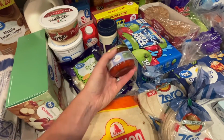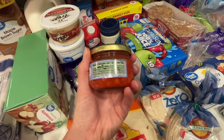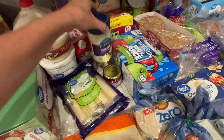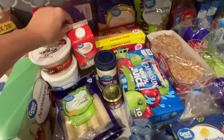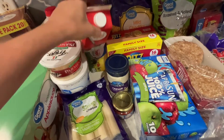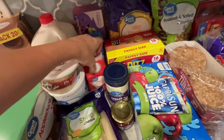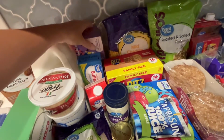So this is diced pimento. It's for the chicken lasagna. My favorite Caesar dressing. Some heavy whipping cream. It's going to be for the Swedish meatballs. Slide that back in there. Butter. We were running low on butter.